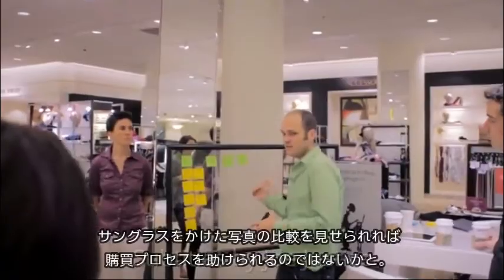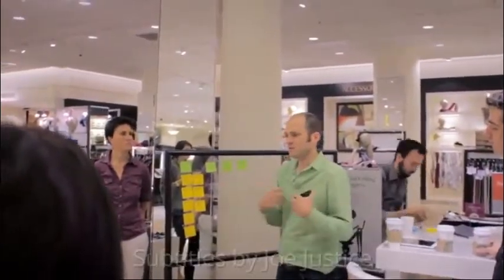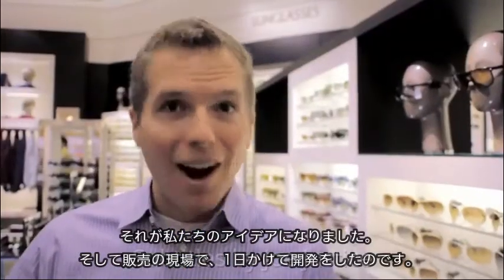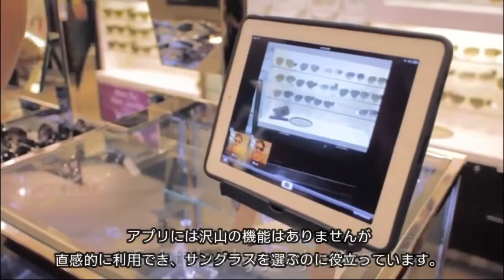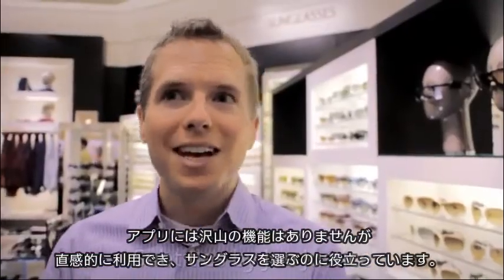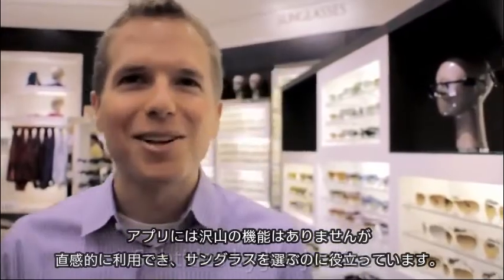It'd be cool if we could show them side by side to help them make the process better. And that was the idea, that was it. They came in, they had nothing built, and they've been building this literally on the spot throughout each day. And by now, we actually have an app, a functioning app that they can go through. It's very intuitive to help look at themselves and make the sunglass selection process easier, which is pretty cool to watch.